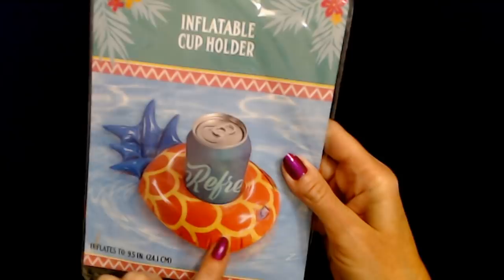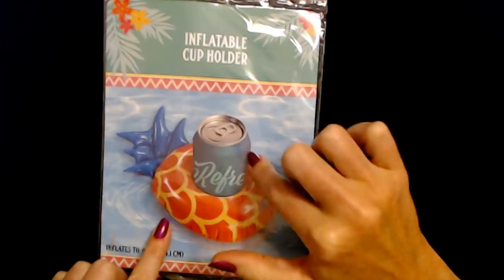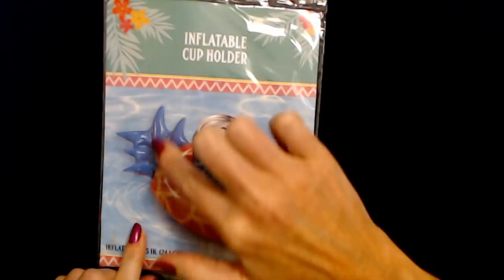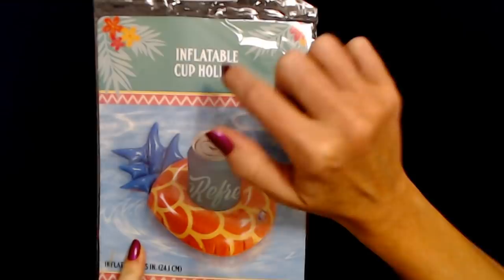And so you can put this in your pool, and you can stick a drink down in there. And it will float. And you can see the bit here that's like the top of the pineapple. And you have this circle here, this big round inflatable part. This also inflates. And then the circle in the middle where you put your drink. And then you have the top of the drink. And then I guess there's the O in cup holder.